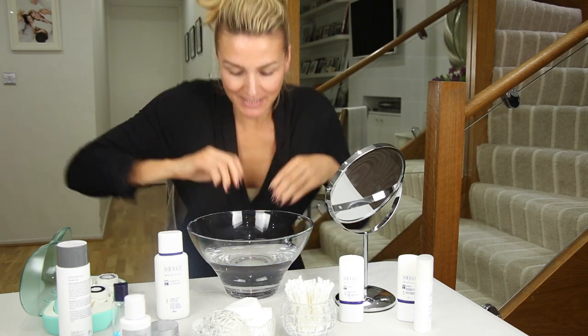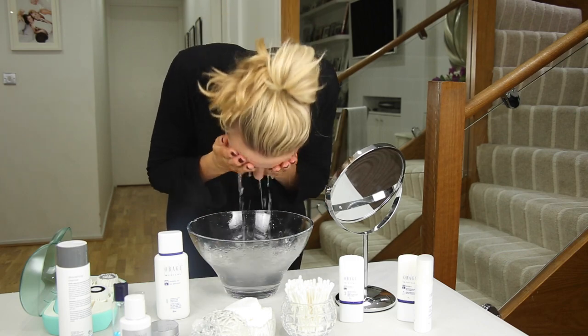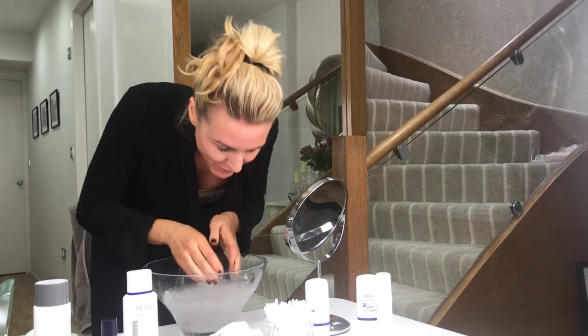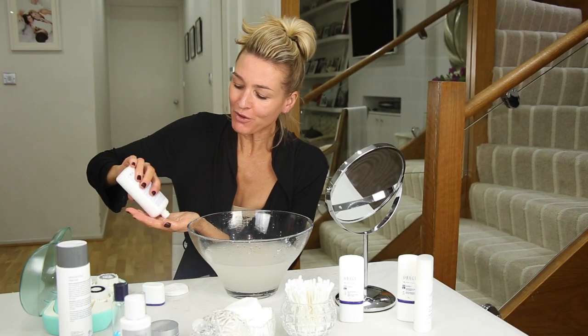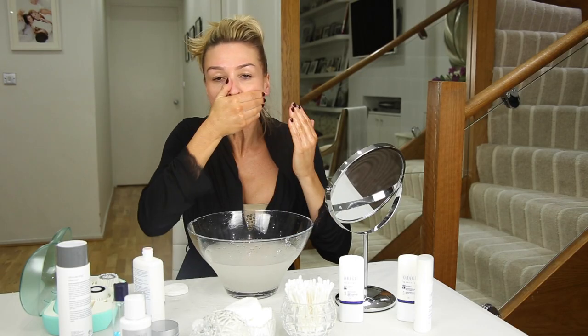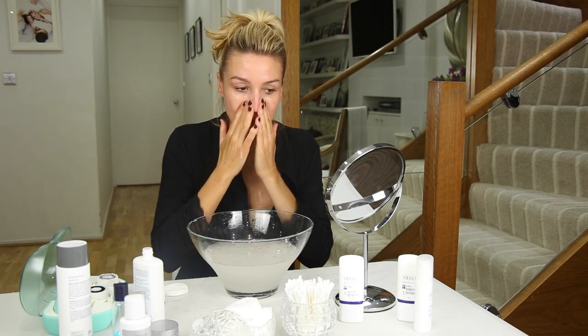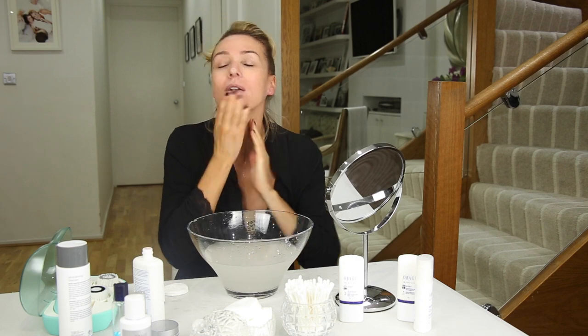Now I'm going to get wet. Always make sure you're using warm water if you're doing this in the bathroom. Now, foaming cleanser. Of course, I do this in the shower. It's so much easier. And then nice circular motions. We want to remove all of that makeup. Warm water. If you're in the shower, it should be warm. And the reason for that is you want to open your pores while cleaning.